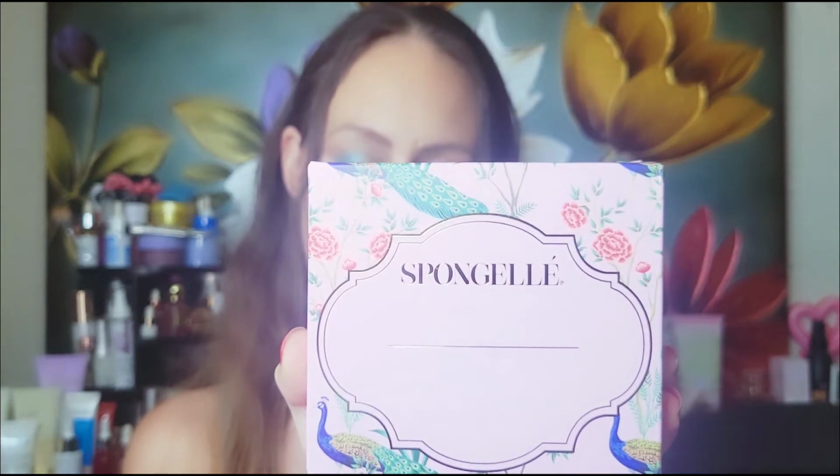But I got this one. It says multi-use. They all say multi-use. This is the Peacake Bloom, I believe. It smells florally. This is the Apple Blossom. This one smells more like a light floral with apples. Then this one is Winter Rose. And it doesn't smell like a rose. I mean, it kind of does a little bit, but it smells so freaking good.